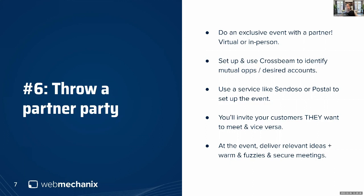So tactically, how you can do this, there's a tool called Crossbeam. Now, the basic functionality is free. For our purposes, it works great. There's a much more expensive version if you're looking to build a serious partnership program, which you probably don't need if you're just getting started. So you can just get the free version.